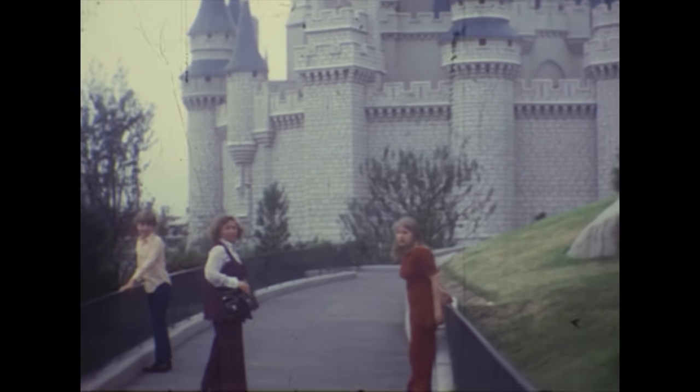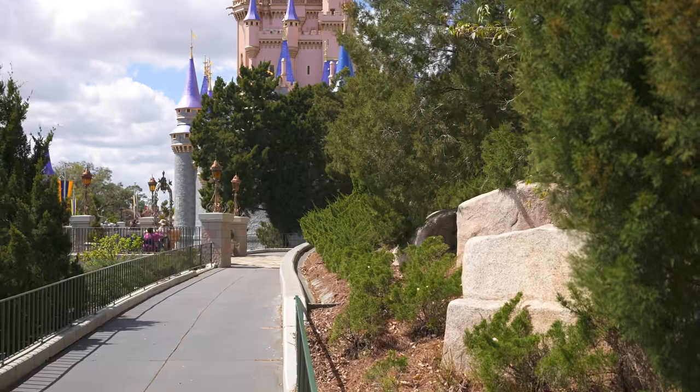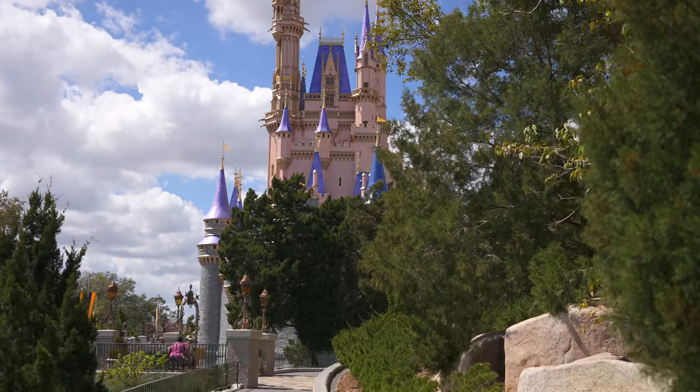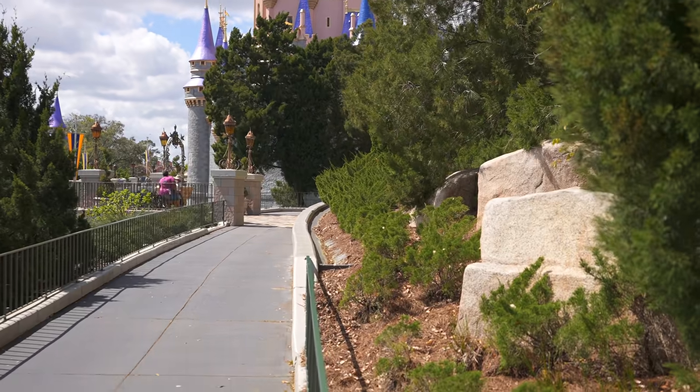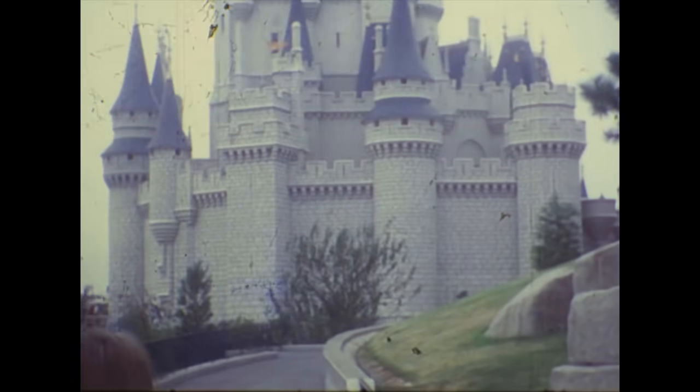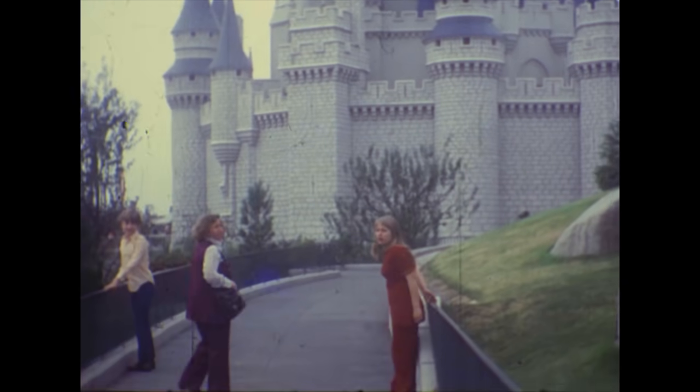Look at this footage of the side there. I bring it up because from the same exact angle today, you can really see just how much shrubbery has grown up along the pathway behind the castle. Look at that. Those are the same exact rocks over here on the side. But boy, does this whole walkway look and feel different. You still get a good close-up view of the side, you just gotta come past the wishing well here.